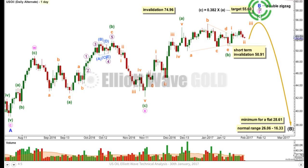The second zigzag will be incomplete, subdividing 5, triangle for the 3, we need a 5 up. Minute C would be very likely to move beyond the end of A to avoid a truncation. It hasn't done that yet. The extreme of this running triangle for minute wave B is not part of minute C. Minute C itself has still not moved beyond the end of A.